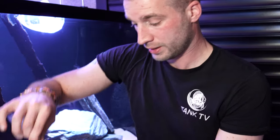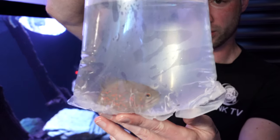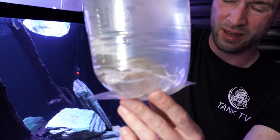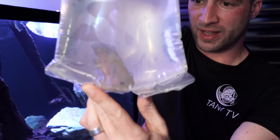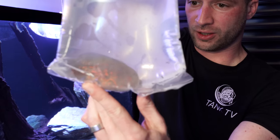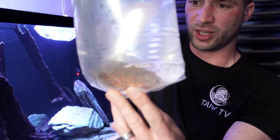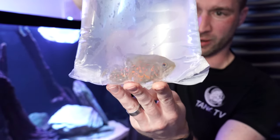So we've got Super Red Tiger Oscars. Don't know how well you're gonna be able to see them through the bag, a little bit misty, and also got the light shining on there. I don't wanna keep them out too long or stress them out. But this is one of the hardest fish I've ever had to try and source in the 20 years of fish keeping, and they look absolutely incredible. Well done, Tropco. They're looking really good.